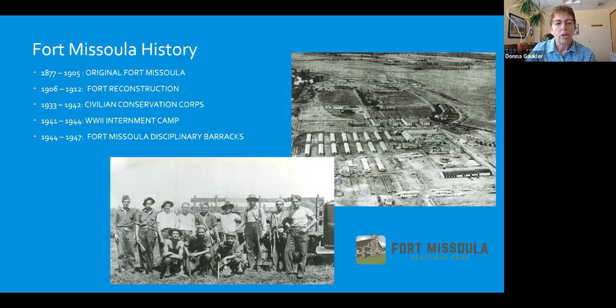A little bit of fort history. I mentioned it is within a historic district. The area was settled by the military for the era and purposes of protecting white settlers from our indigenous populations. It was an open fort with no walls, which is very unique. It was valued for its open view sheds. As far as I know, there were no confrontations at the site itself.